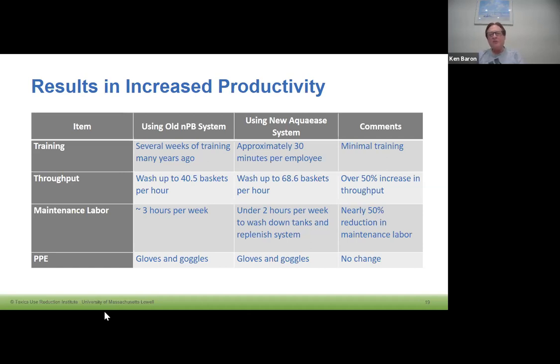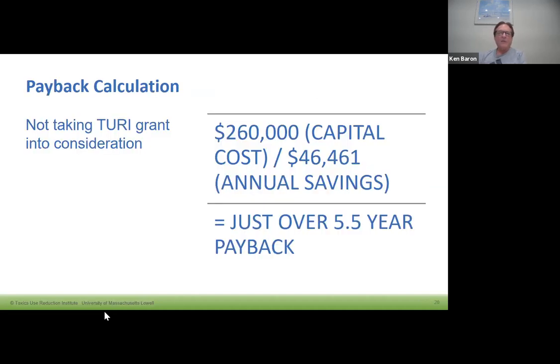PPE was the same, just gloves and goggles, of course, with the COVID thing, the mask as well. Okay, so payback calculation, not taking the TURA grant into consideration. The capital was $260,000. Our savings was $46,000. So this machine is paying for itself in 5.5 years.